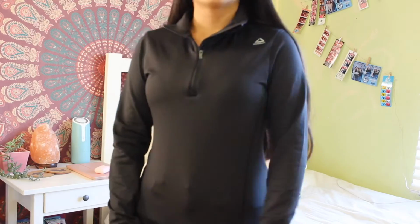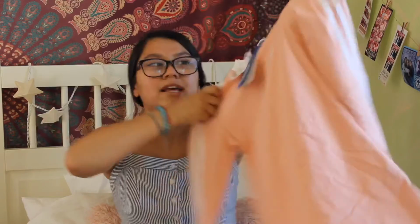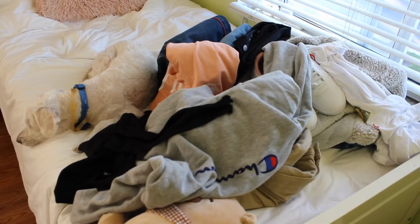Also at Marshall's, I got this little black Reebok jacket thing, exercise jacket, I don't know. Very last thing, I feel like this was a really short haul, but at the same time, I feel like I got a lot of clothes. And maybe I did it and it's just me. Last thing, this really cute Adidas top. It's really cute.